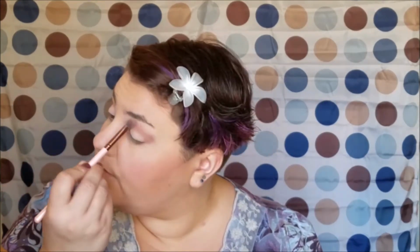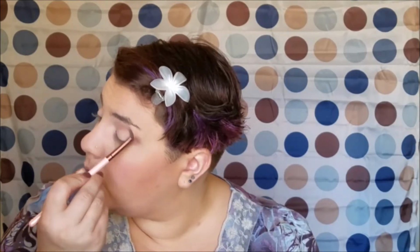Ooh, it's pretty. These are pigmented, like significantly pigmented. And for being drugstore, that's kind of hard to find, I've found. Depending on what it is, but wow. So I'm just gonna try and shade it as much as I can and make it gradually fade up so that it looks more like I've got a couple of transition shades.